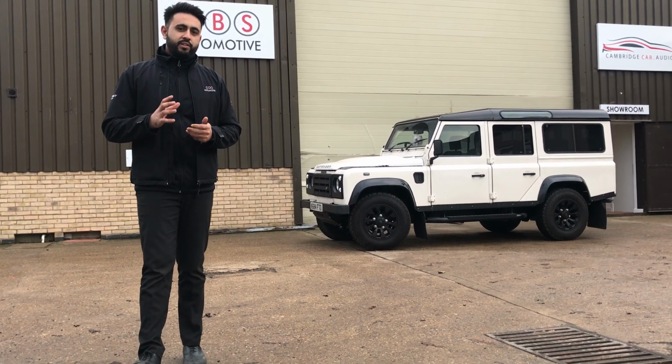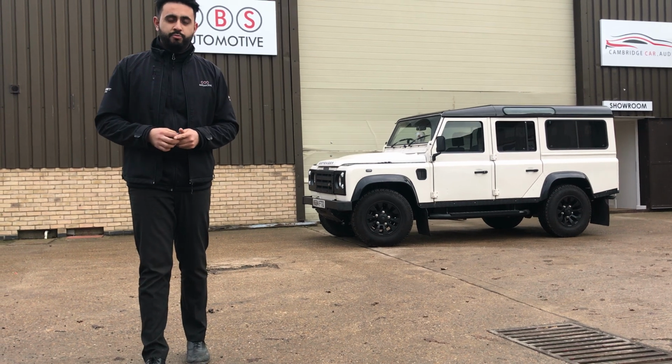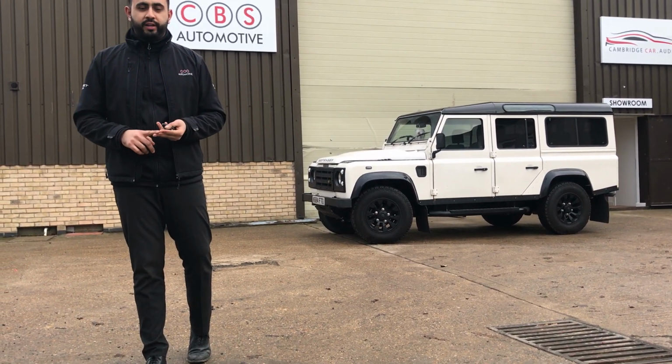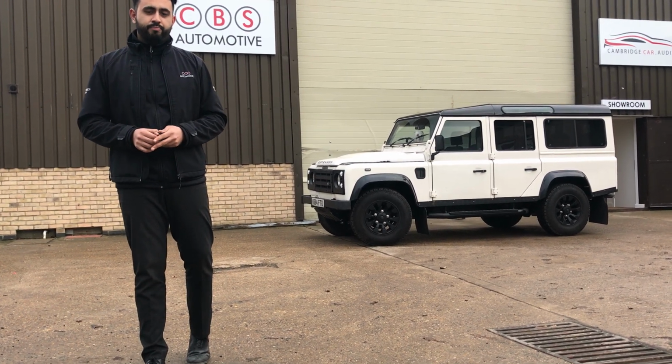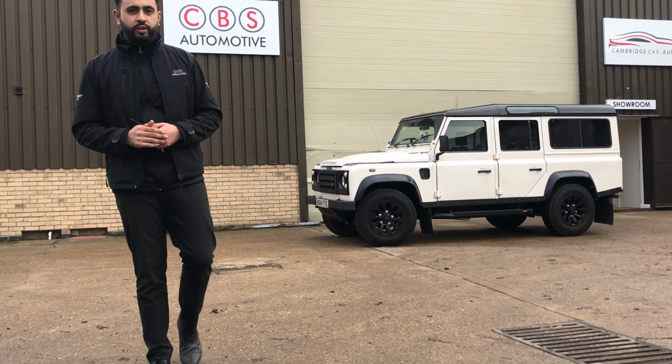As a Defender, it's quite basic overall in terms of the security system that it comes with. So what we've added is an alarm, a mobiliser plus a tracker. It's a phenomenal upgrade and it's really effective as well. We're all Thatcham approved at CBS Automotive and Cambridge Car Audio.